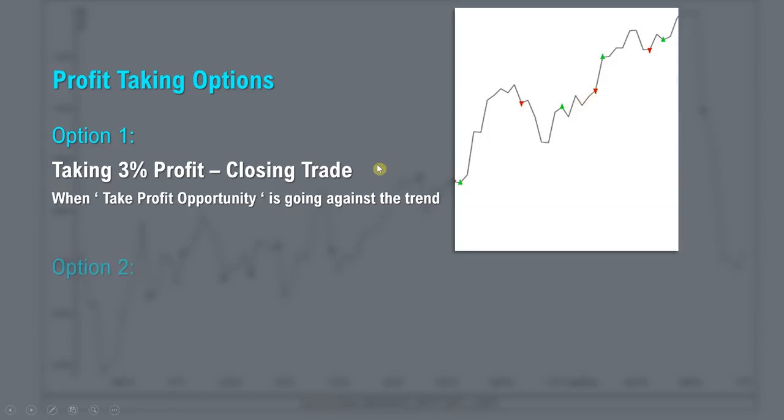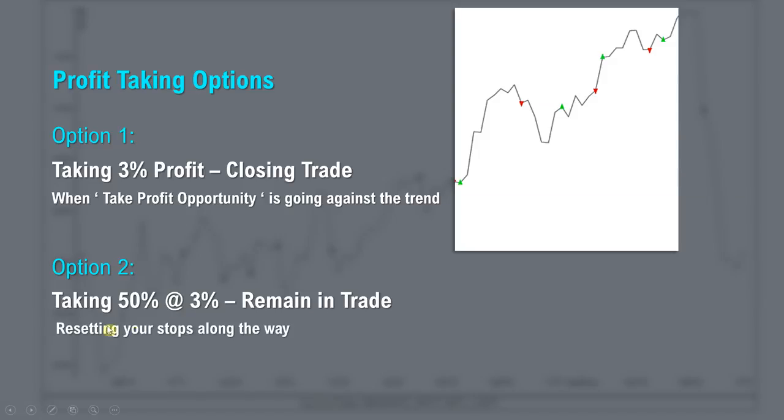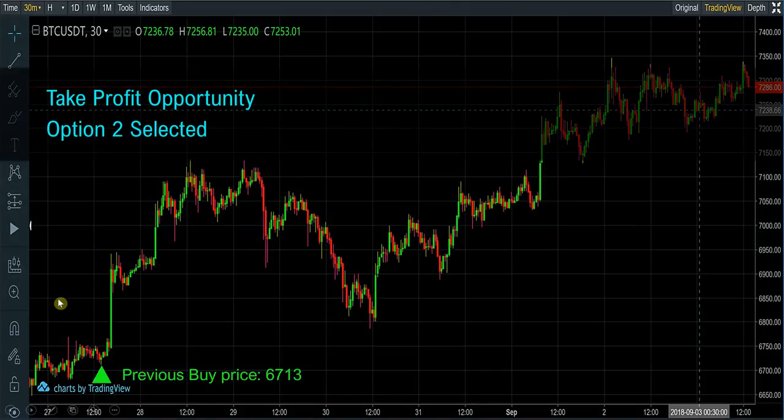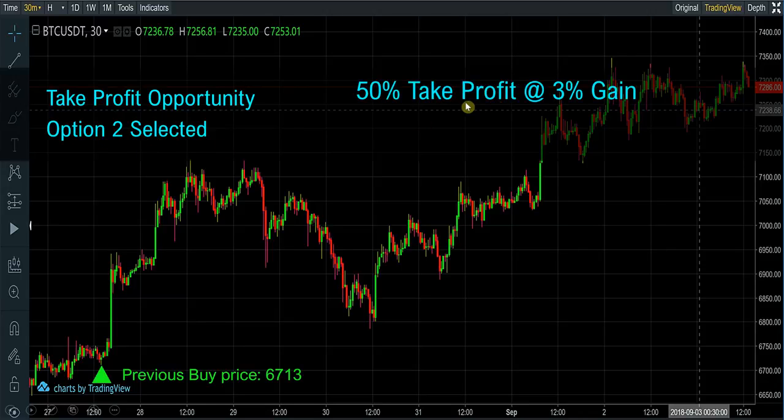Option two is taking 50%. So taking half of your BTC or half of your USDT, depending on which one you're in, and have the rest remaining in the trade. Of course, moving your stops up as the market goes up. Let's have a look at what this one is. Again, because we're with the trend, it's going to be option two, which is the 50% take profit at 3% gain, and moving the stops up.